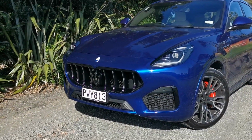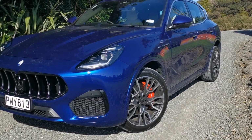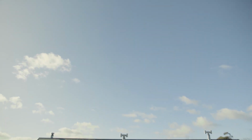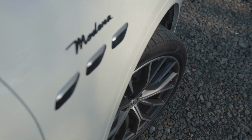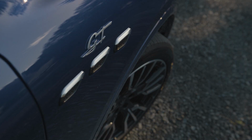Now, in terms of size, you'd be looking at an SUV that sits around the same size as a Porsche Macan. There are three models available: the GT, the Modena, and the Trofeo, each coming with their own particular powertrain, including a mild hybrid and a V6 that's, like I said, very performance led.